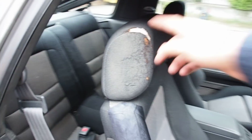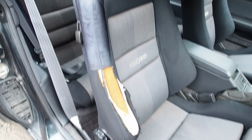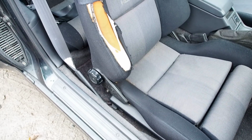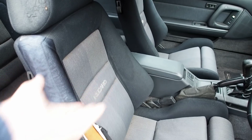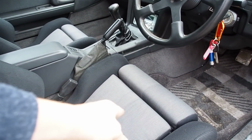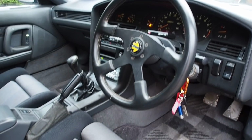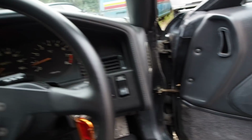Okay, so here's the hole in the headrest that they were talking about. Here's the partially repaired but ripped seat. This style of Recaro seat is pretty prone to damage. And the good thing is they're fairly easy to find aftermarket. And I think you can find them in the same color, but maybe not. Toyota had a weird thing about using the same colors in their seats, like the confetti seats. Confetti Recaro seats are available in the Celica.